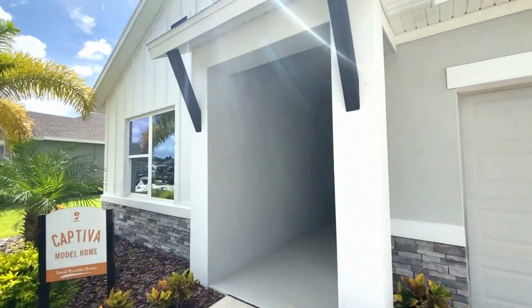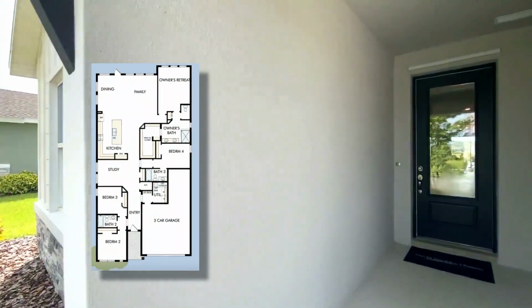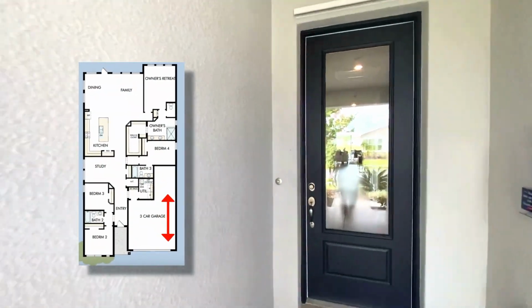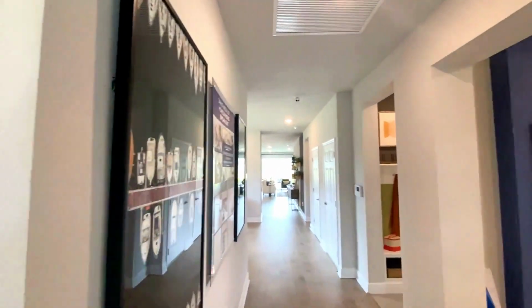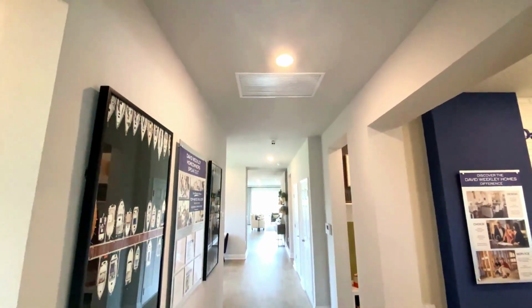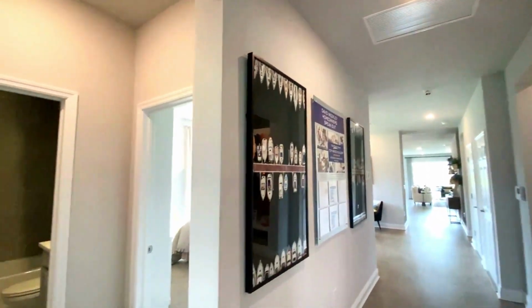Now you're not going to see it in the video, but I'm going to put a picture on the screen here that shows what the floor plan looks like. You can see the tandem there. So you actually have extra space for a garage, which you can never have enough of, especially in Florida, because the homes here don't have as much storage as we'd often like them to.